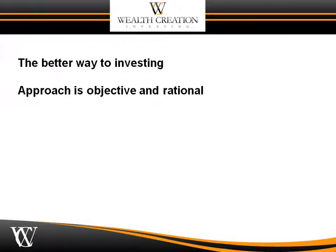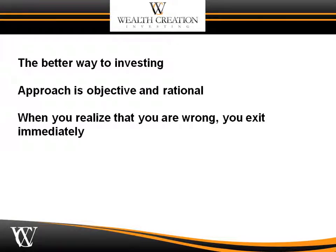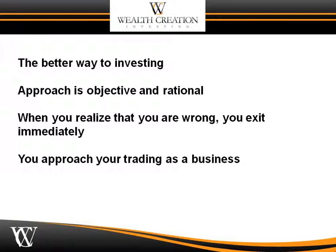The approach is objective and it's very rational. It has withstood the test of time. I've been doing this since 2001. I spent over 3.5 years in studies to create my numbers. When you realize that you are wrong, you exit immediately. You get out of the trade. There are always going to be other trades that give you an opportunity to produce positive pips.